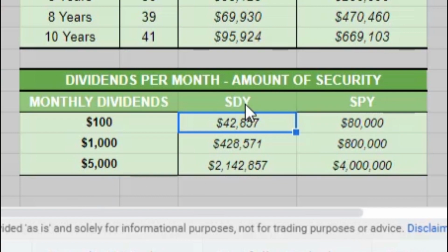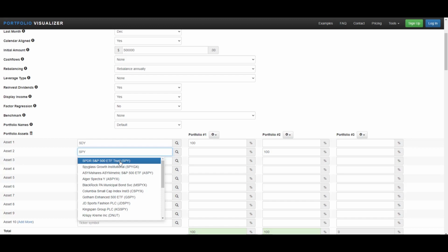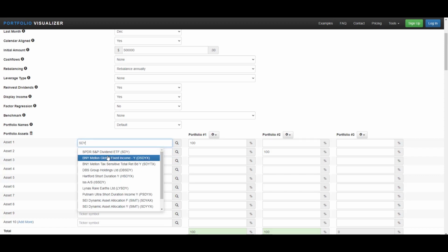So how does SDY compare versus the S&P 500 Index ETF? Well, if we come over to Portfolio Visualizer and take a look at a snapshot with $500,000 invested, let's first look at reinvesting the dividends, SDY versus SPY. SPY is the S&P 500 ETF, where SDY is holding funds from the S&P 500 that are high-yielding Dividend Aristocrat type of funds. SPY is simply the S&P 500, with about 500 holdings of the top companies in the world, and SDY holds only around 120 holdings.